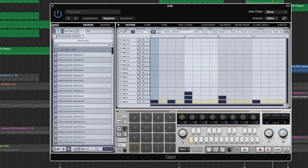I'm using Geist to program my drums. It's super simple and easy. Wherever you put a block, the sample is played. At the bottom we have the kick drum four-to-the-floor, then on top of that the clap on 2 and 4. That's the most standard house beat. You have a kick on every hit and the clap on 2 and 4, and it sounds pretty much like this.